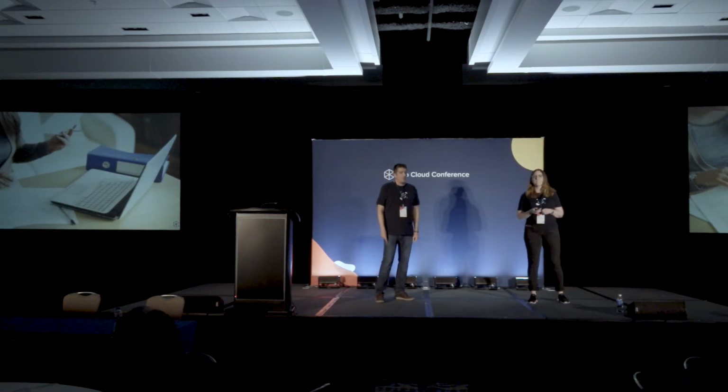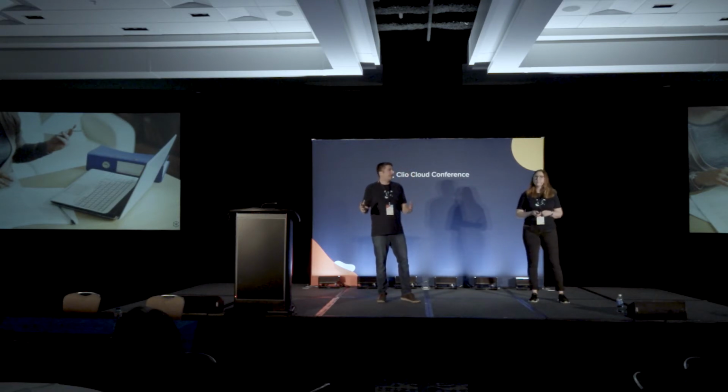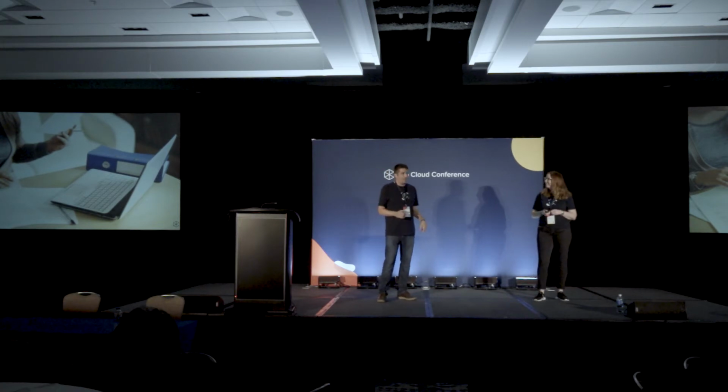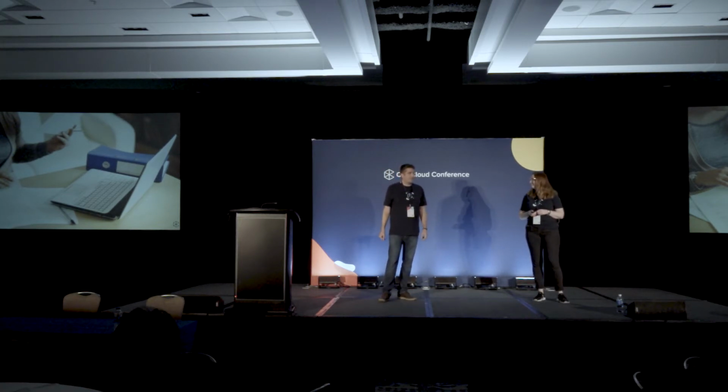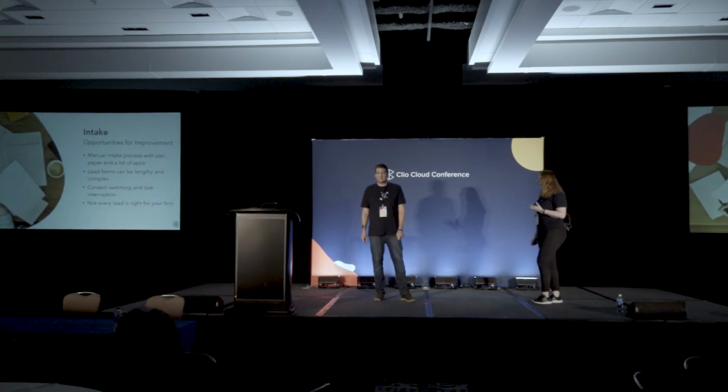Before using Clio Grow, Jordan was often the one who was managing those leads over the phone using a pen and a stack of paper. She would transfer the details into a spreadsheet, which was then sent to the partner attorneys for follow-up. This resulted in duplicate data entry and a somewhat confusing client intake process. Right. So it sounds like there's some opportunities for improvement here, Steve.